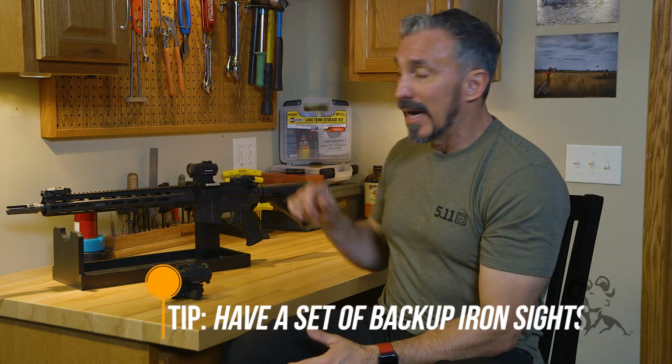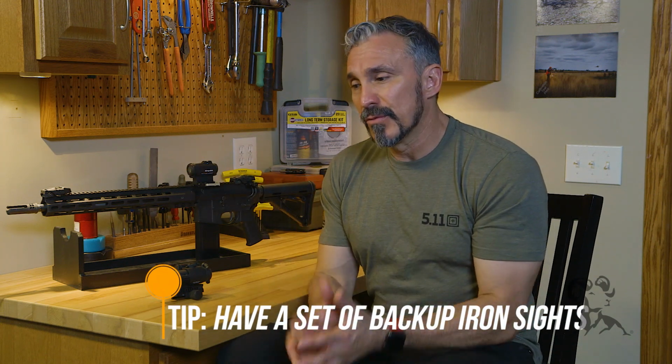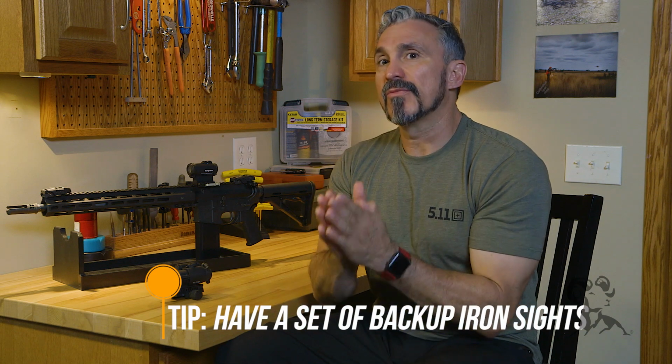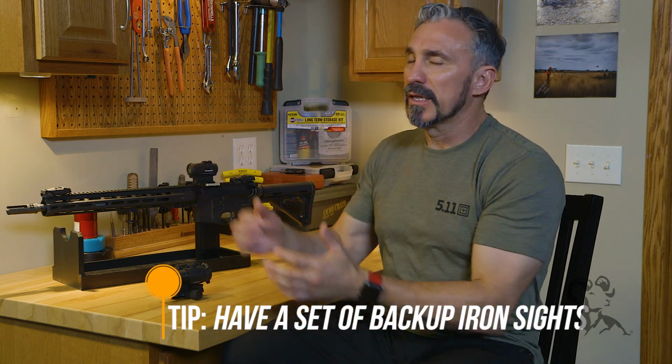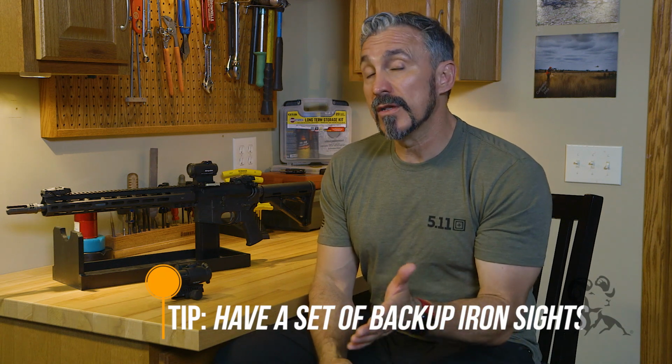One of the things that we talk about is that even though these things have become super reliable, even though they're really rugged, we still want to have a set of backup iron sights. And the reason for that is just in the off chance that something goes wrong. We don't want to put all of our eggs in one basket. We want to be able to have quickly deployable backup iron sights should the need arise.